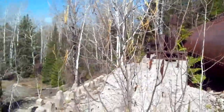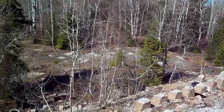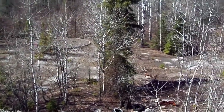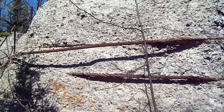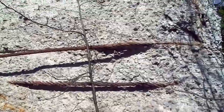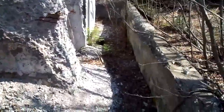You can see there are big vats of some sort down there. Boy, look at the big cables. This is some kind of a smelter. I think you can almost go in it right over here.